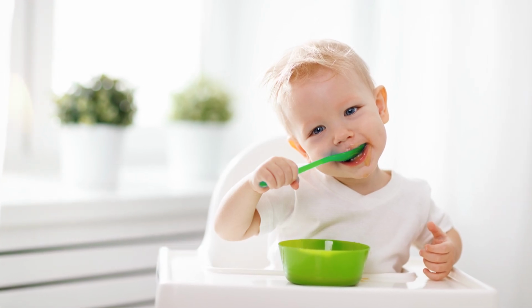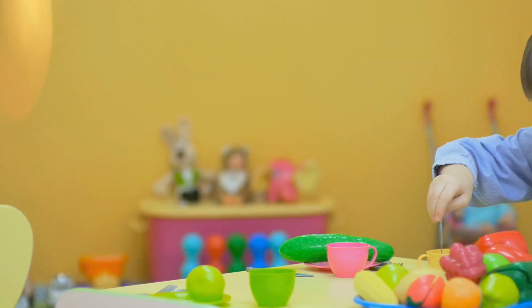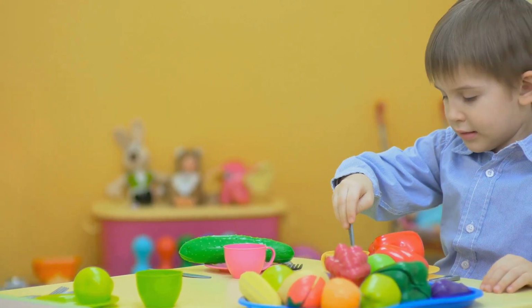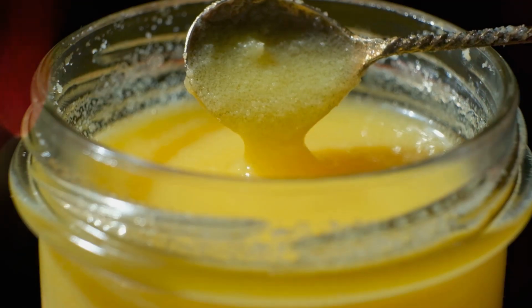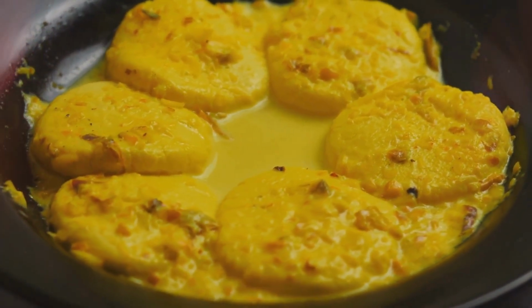Healthy fats are essential for our little ones' development, especially their brain health. Think of these fats as the fuel that keeps their brains firing on all cylinders. Ghee, a type of clarified butter, is a staple in Indian cooking and a wonderful source of healthy fats. It adds a delicious flavor to dishes and is believed to have numerous health benefits.